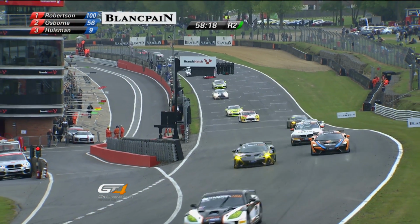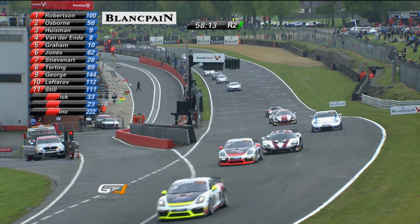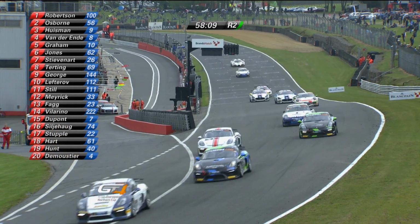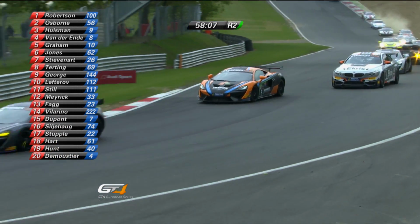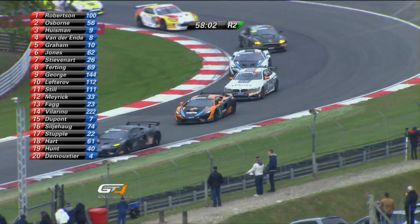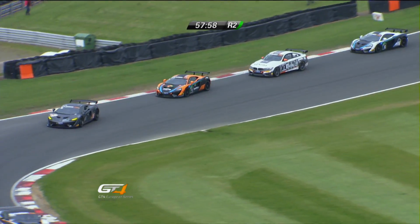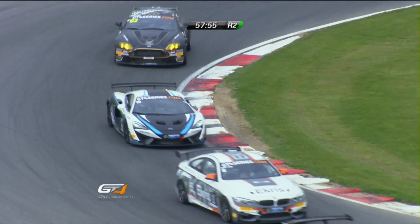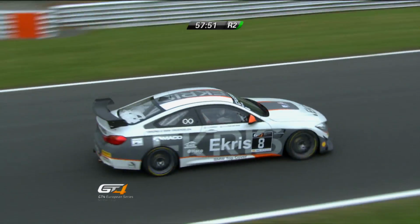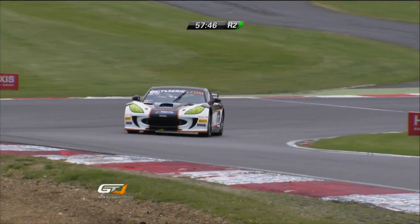Heisman making an attack going on the outside line. 0.89 of a second is the gap first to second. Looks as though Osborne's done enough to remain in second place, but coming out of Paddock Hill Bend, certainly third to fourth was getting ever closer, because Ricardo van der Ende, you can see him turning into Druids behind the orange McLaren there of Duncan Heisman. Certainly down the start-finish straight, that BMW M4 has some really mighty poke. And again, I can see that under acceleration, catching the McLaren down Cooper Straight behind the paddock, turning left now and up over the rise.